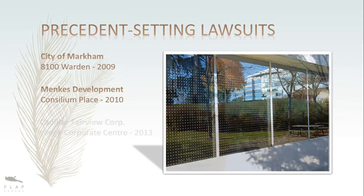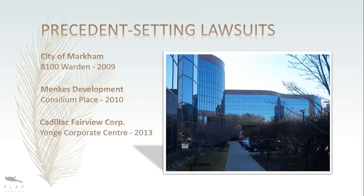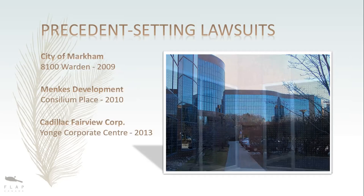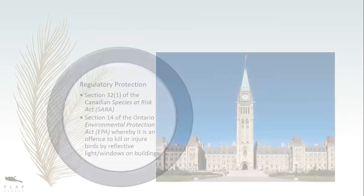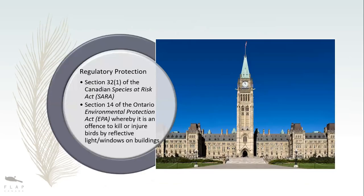The second trial took place with Cadillac Fairview at their Young Corporate Center location. Same scenario, midway through the trial, they applied bird-deterrent markers, the same ones that were applied at Concilium Place. And again, an incredible reduction of bird death took place as a result of the introduction of these markers at their facility. The second trial also enacted a law. Now, this is a fascinating law. It is now technically illegal to harm or kill a bird as a result of a collision with a window.